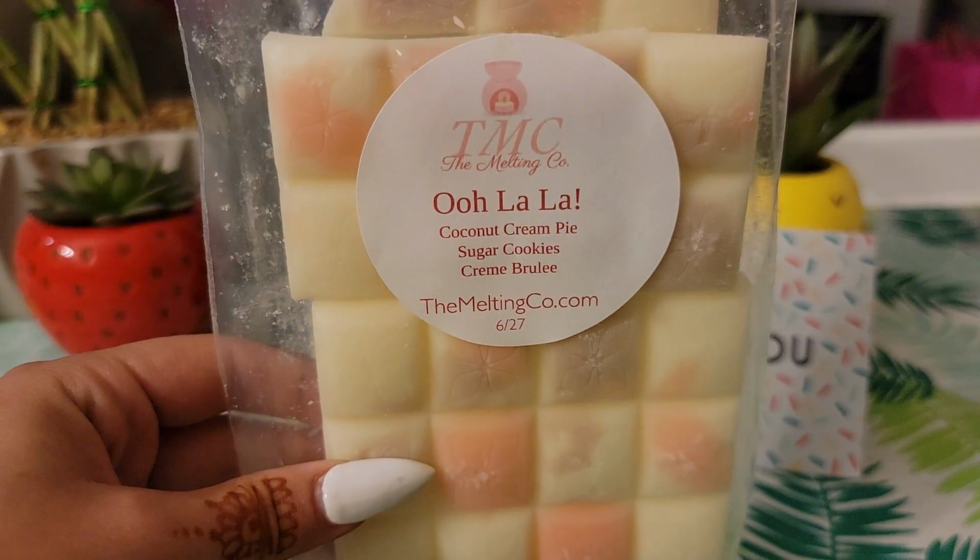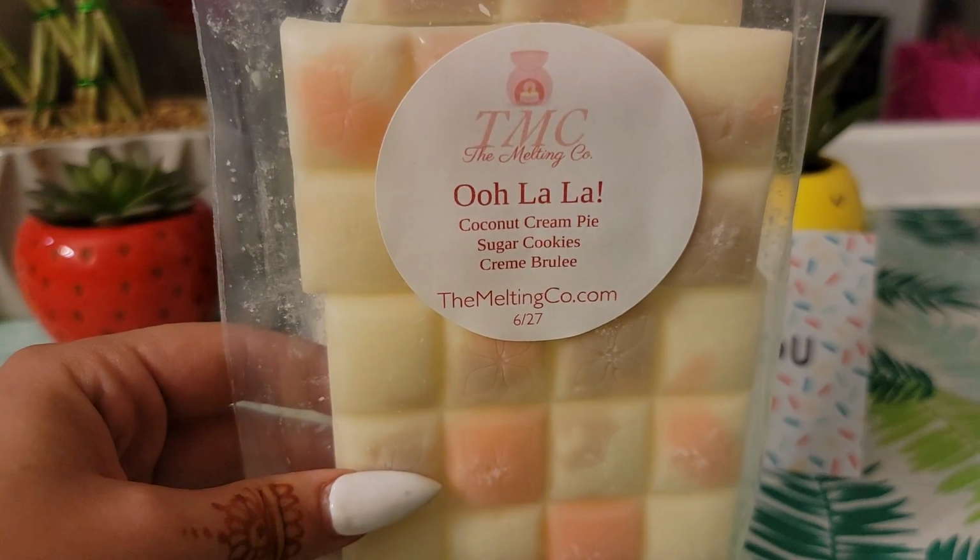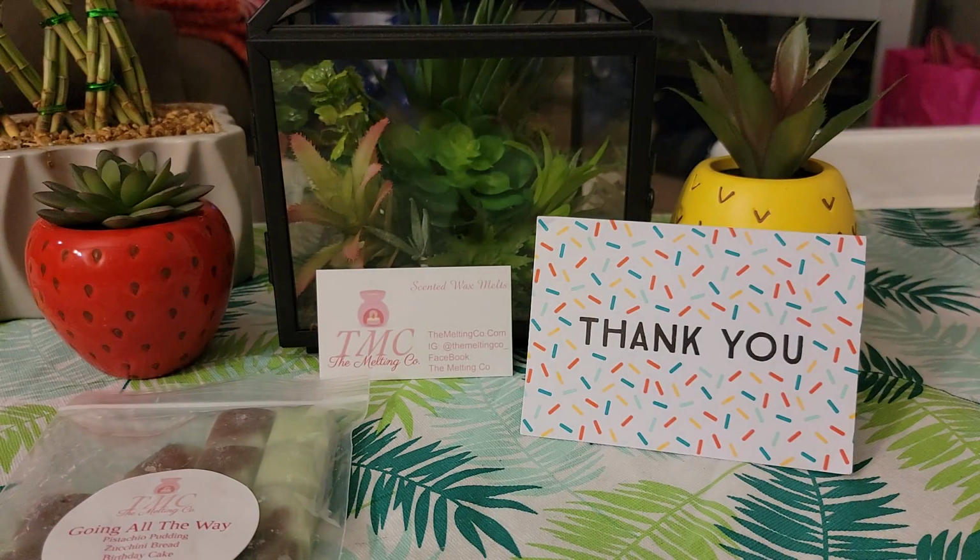All right, next up is Ooh La La, which is coconut cream pie, sugar cookies, and creme brulee. This one reminded me of why I love coconut cream pie so much. Now, I will say that normally coconut cream pie is kind of hard to blend just because it is a very light scent on cold. Sometimes you get really lucky and you get a good one and it throws really well, which is this one. This one threw super well. I have it in the 24-watt hot plate right now, and it smells so amazing.